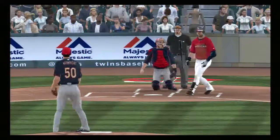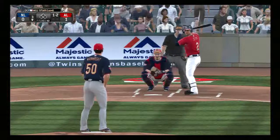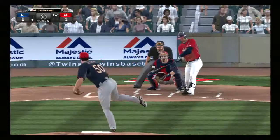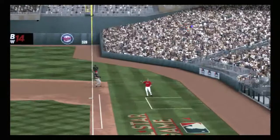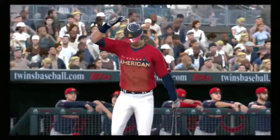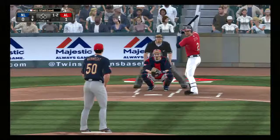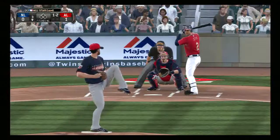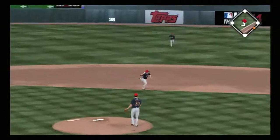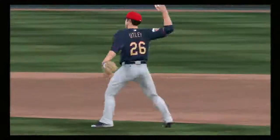And just lucky to make contact on that one as it's chopped foul. Swinging, a ball hit on the ground, but this is a foul ball as the count holds steady at 1-2. Now he swings and barely makes contact here as this is back toward the mound, and he's set down, one away.